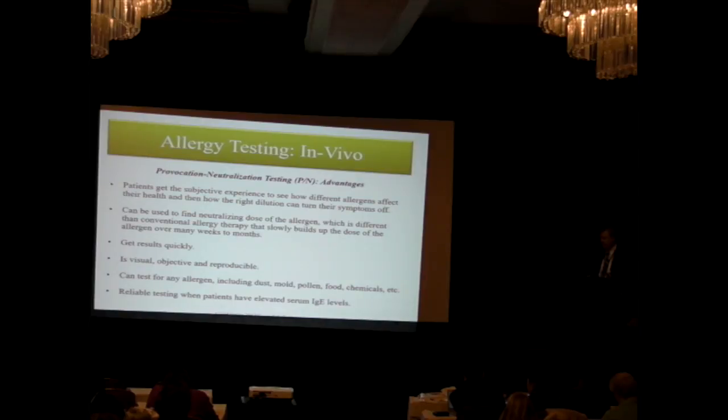And again, this is a reproducible type of testing and treatment. And again, you can test for really any number of different allergens. I mean, we're kind of talking about it under the umbrella of food, but you can also do this with other types of allergens if you wish.